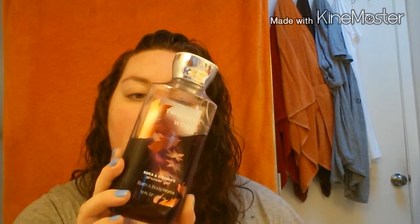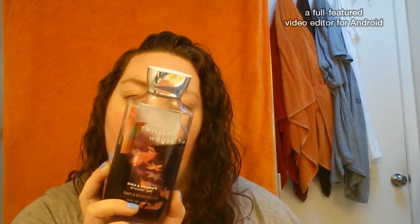And then I have a Bath & Body favorite that my sister gave me when I went on my vacation. It's a very unique smell, but I love it. My sister says it smells like old people, but this is the Twilight Woods Shea Vitamin E Shower Gel, and I used this today. My skin feels so clean after this. How does it describe what it would smell like?